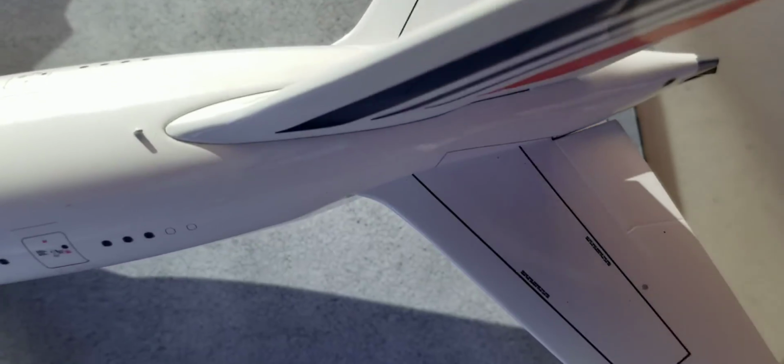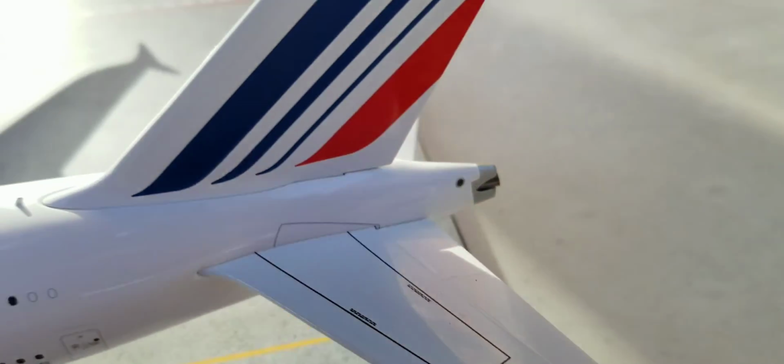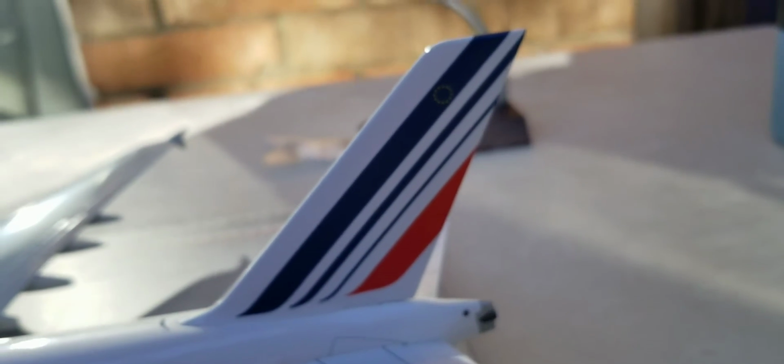And then there's the horizontal stabilizer with the little black dot right there, along with the warning information, as well as over here. See the black dot over there? That little black dot you see on the horizontal stabilizer is called the illuminator light, and the sole purpose of these illuminator lights is to light up this tail when it flies during nighttime.